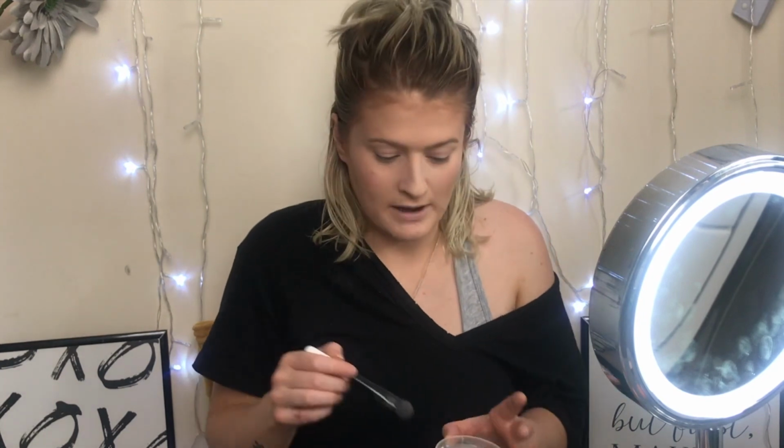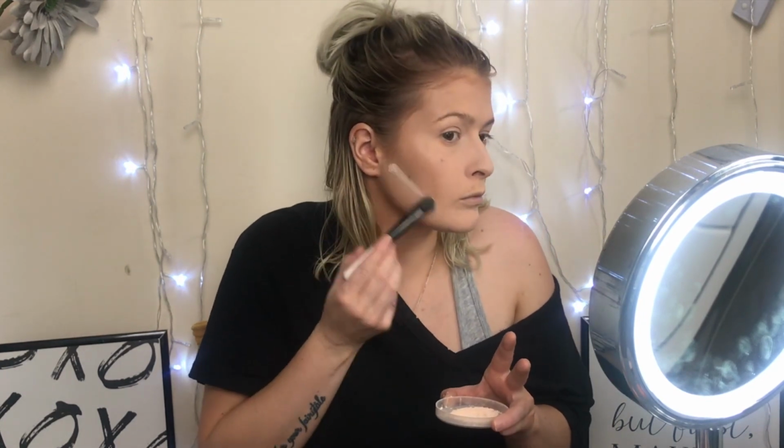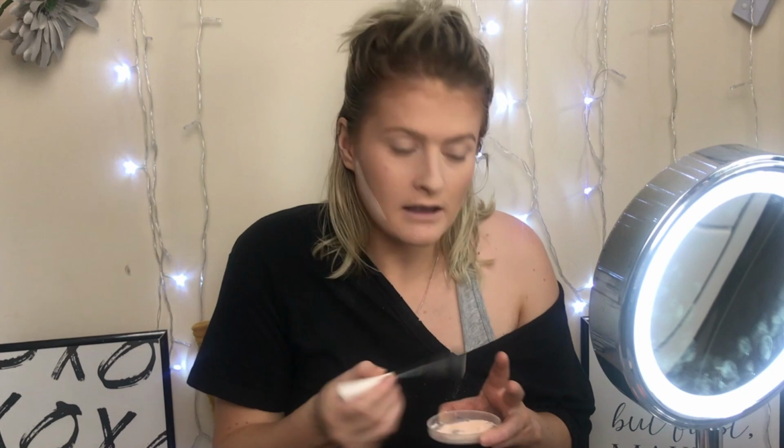It's basically what I've been doing with powder. I just like to put a little bit under my contour to sort of chisel that out. Got it all over my t-shirt as well, never mind. So as I said, let's move on to bronzer.